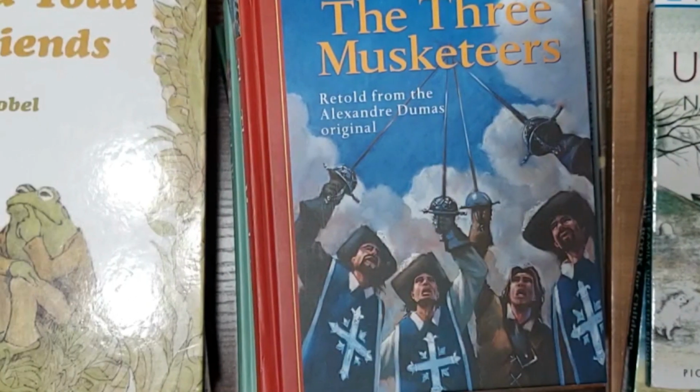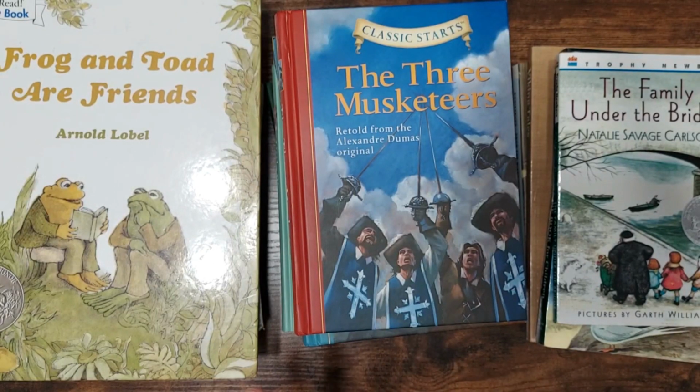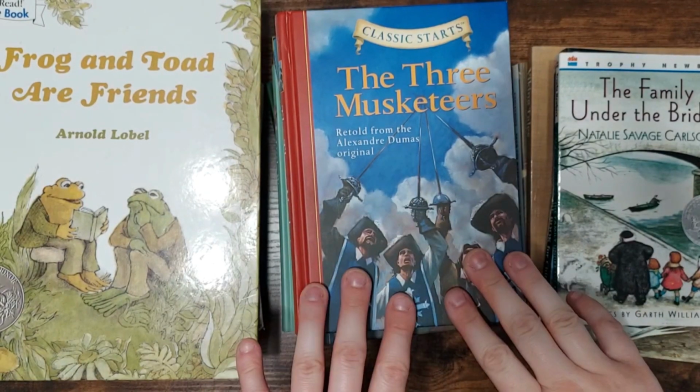Today I wanted to share with you what we did for literature this year. This year I had a first grader and a second grader. So let's start with what we did for the second grader.